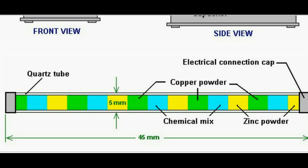And this is the chemical composition of the 45 millimeters long glass tube made out of quartz glass, which shows about 30 milligrams of total substance that creates electricity. It's a chemical mix that could be made out of 14 layers of the compound. The original recipe for it is in the original patent of Colman, and it works.